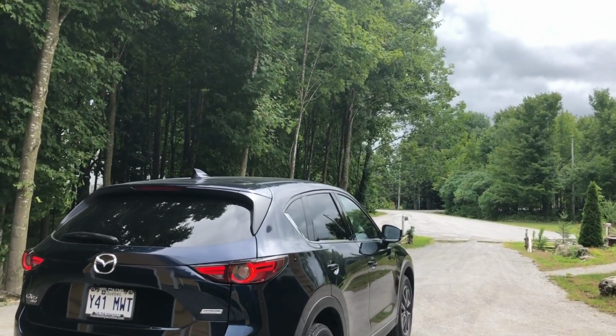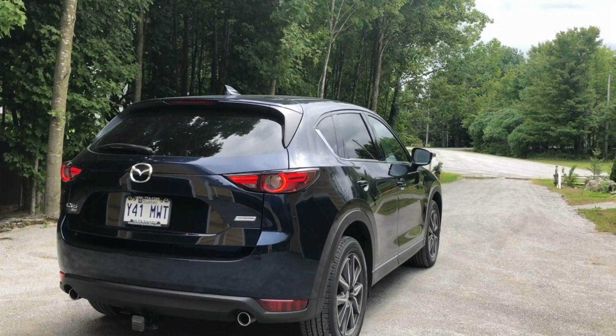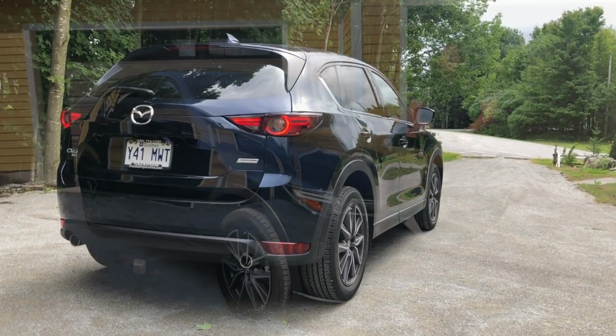But what have we done with it? Really not a whole lot, unfortunately. My wife changed jobs in the last couple months, and now she has a company car, so she doesn't use this. She was using it a little bit before for work, but now not so much.